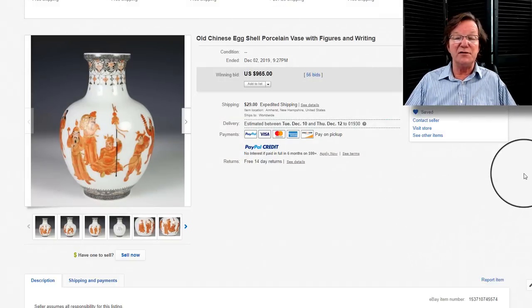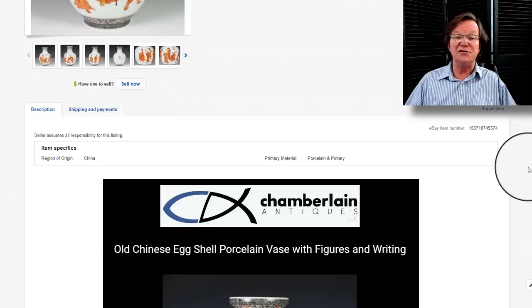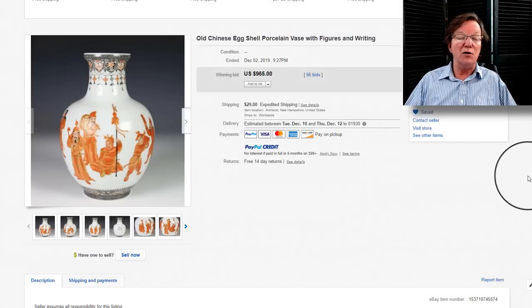This was not an enormous vase. It went for $965, and it was only 7 inches tall. I don't think it was an overpayment. I think it was right about on the money. All right, but I think it was more likely a vase from the late 40s or early 50s.